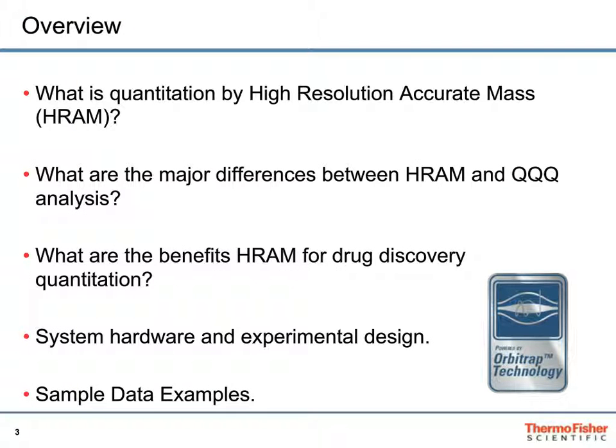In today's presentation, we will discuss what we mean when we say high-resolution accurate mass. We'll cover some of the major differences between a high-resolution approach and a traditional MS/MS experiment on a triple quad type instrument. We'll highlight some of the benefits that you can gain by going to a high-resolution approach for your quantitative analysis. Then we'll look at the system hardware and experimental design for the data that we'll look at here today.